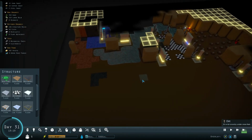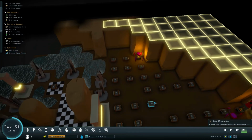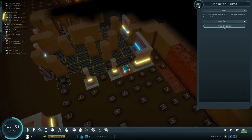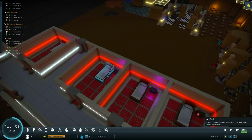Ooh, it's exciting. Look at them. Just mining out loads of stuff. What's this? Minerals. Excellent. Oh, look, there's another one over here. What's this one? Organics. Oh, yeah, because we need more of that. Finally. Nancy Phillips, level 6 miner.